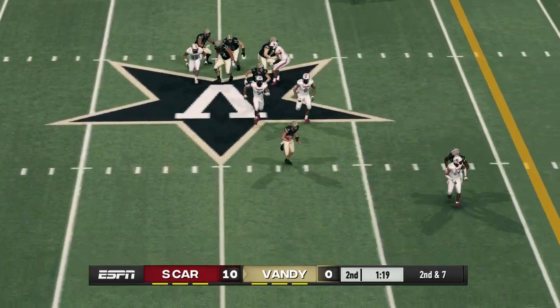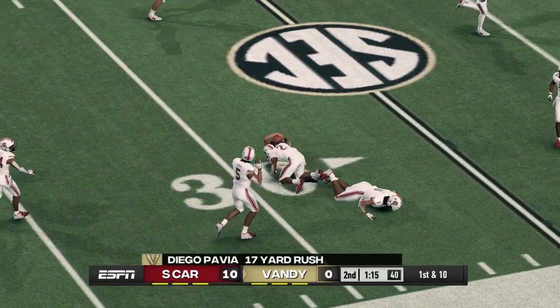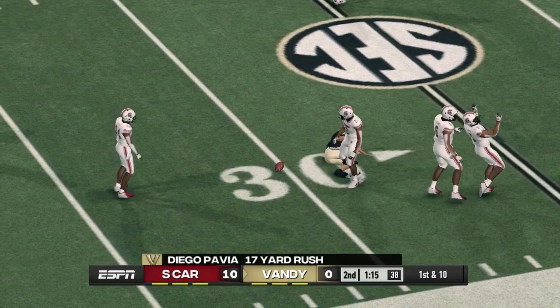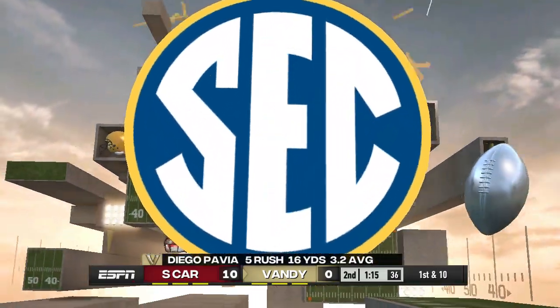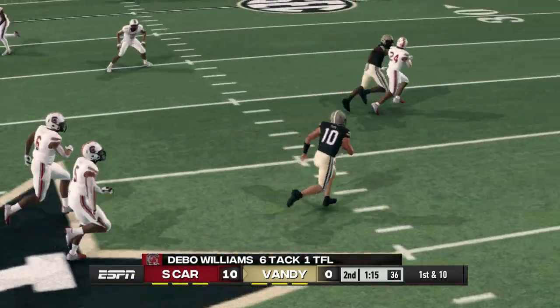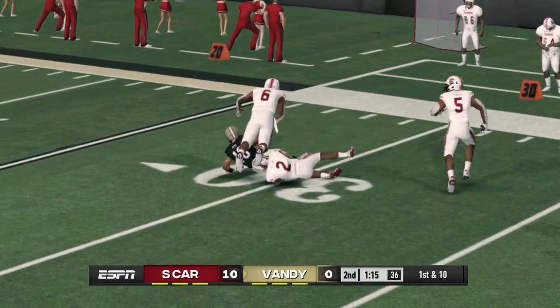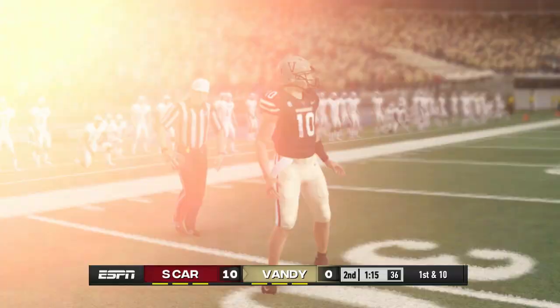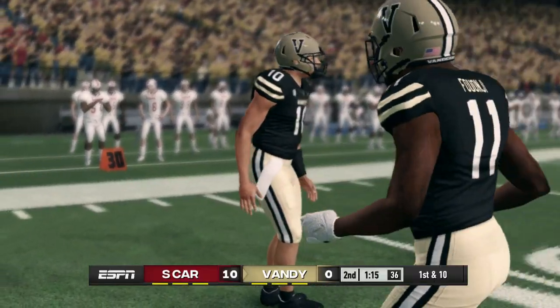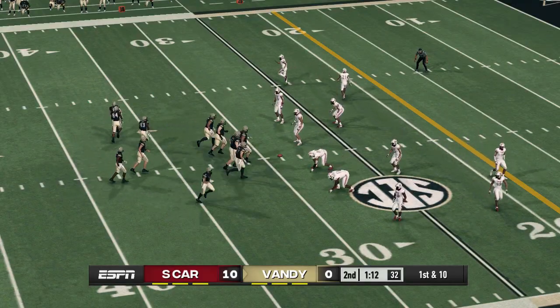He's scrambling. Forward. So they go on the ground and pick up another first down. They are stringing together a nice little drive here. If they keep this up, it'll be hard to keep them out of the end zone. From the 29-yard line, first down.